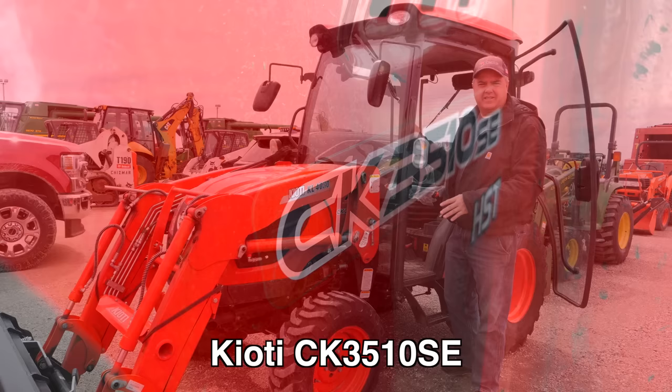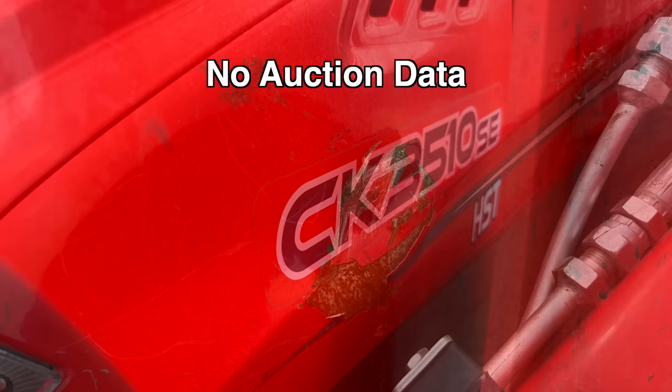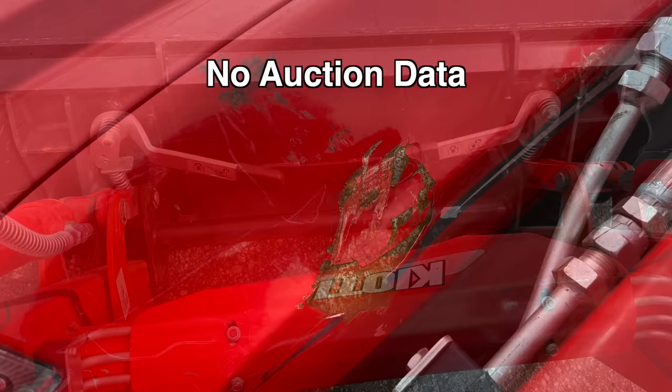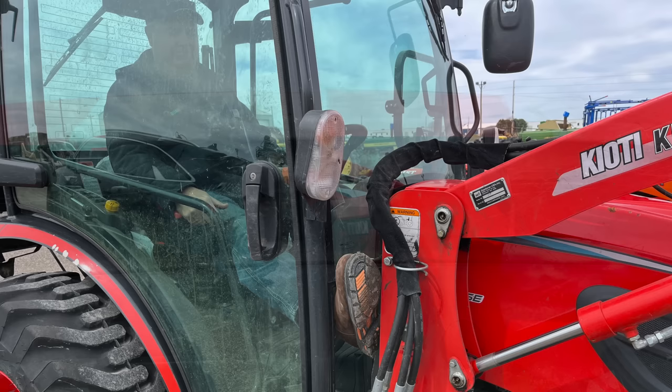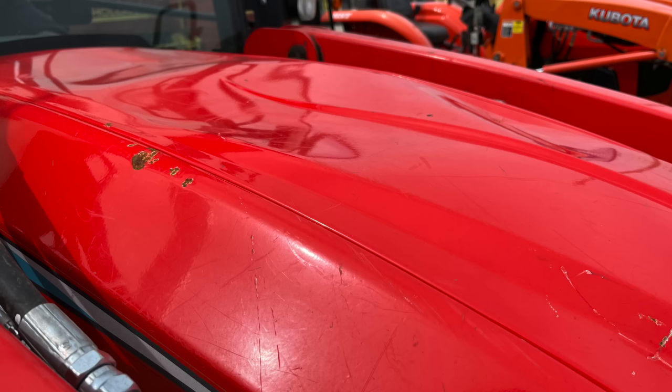Kioti CK3510SEHC. It doesn't say that, but that's what it is. Hydrostatic cab. I see no auction history results in the data that I have, so I can't really put a good value on it. This one's got 275 hours. It is beat up for 275 hours. There's some serious cab damage over on the top of the side over here on the outside. I don't know if it's been rolled over. The hood has just been beat to pieces.